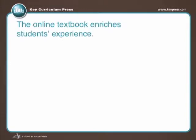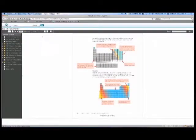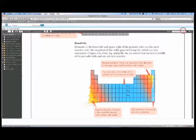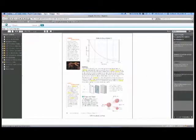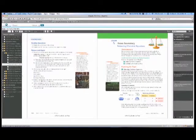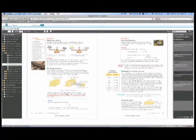The online Student Edition of Living by Chemistry is also available to you and your students at no cost upon adoption. The online version includes all the content of your printed textbooks with additional features to enrich students' learning experience. Students can zoom in close to study visuals and use the search function to find specific topics. The interactive table of contents makes navigation easy. And students can click on key terms and math spotlights to go directly to these features in the back of the book.